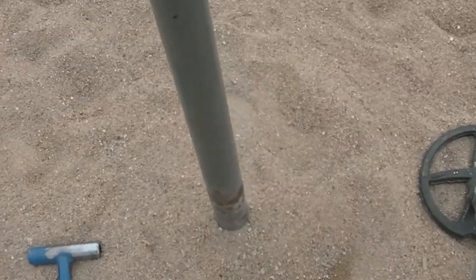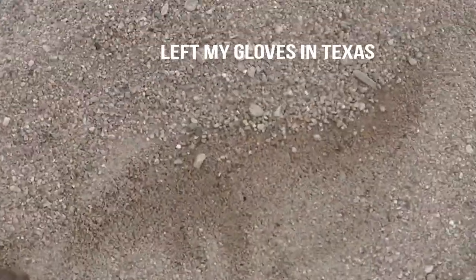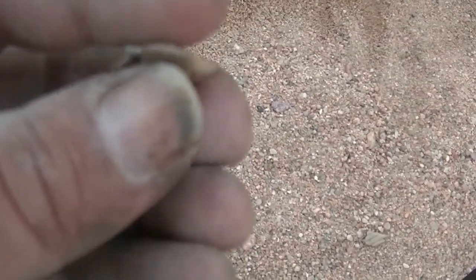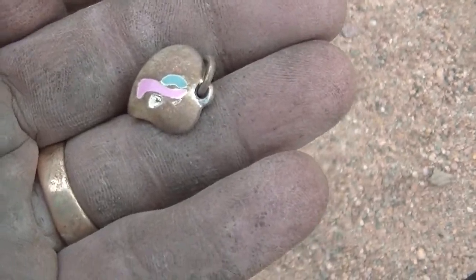I am actually right next to this little toy tot area, but I got a signal right about here next to the pole, and I started moving around the sand, and I've got this little charm here. I don't think it's anything silver or gold. I actually think it might be some kind of cosmetic jewelry. But it was ringing up about 72 on my machine.